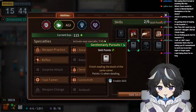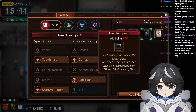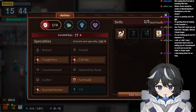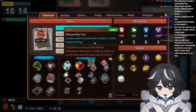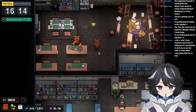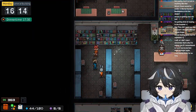Oh, I don't know about that. I don't know about all that. I need this skill, so I need another skill point in strength. Alright, get up. Well, we've read all the books we could possibly ever read in an entire lifetime. No more books will ever be read. There are just simply no more. Let's listen in on these dorks.